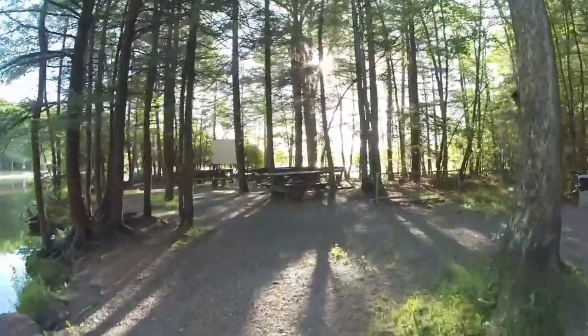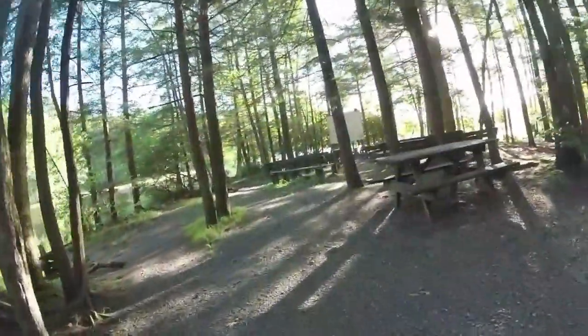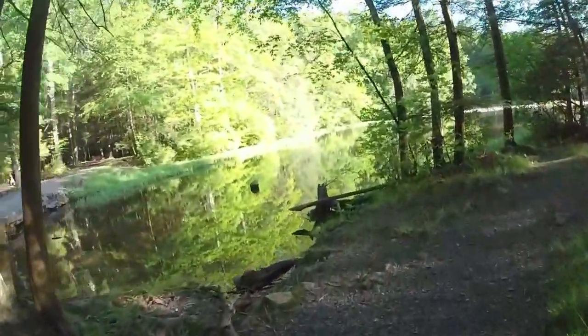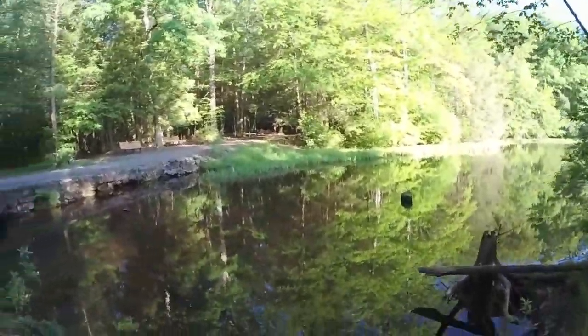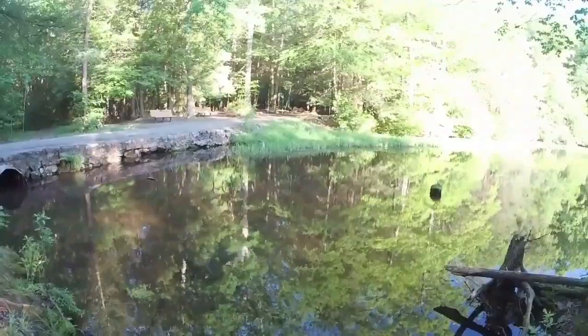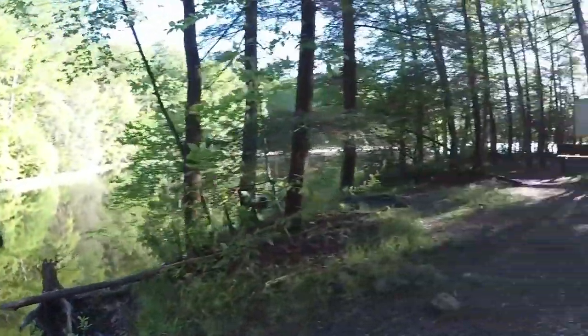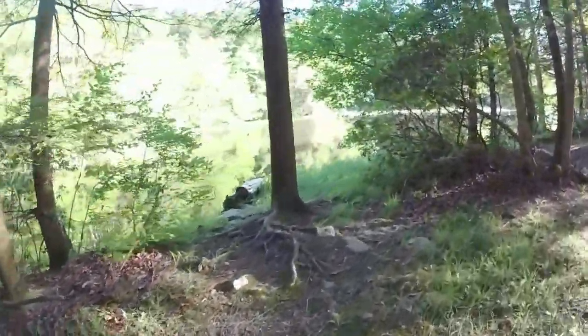So we're coming up to the amphitheater. This is another good area where I always see a lot of people fishing, and there's usually quite a bit of frogs hanging out down this way. It's kind of quiet, so I don't know if it's a little early in the spring yet. I haven't seen a single snake yet here, which I always keep my eyes out for.